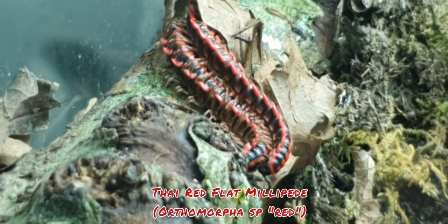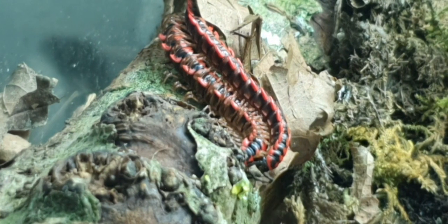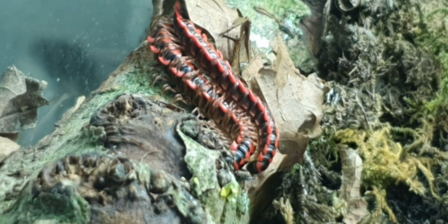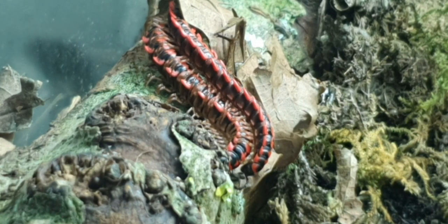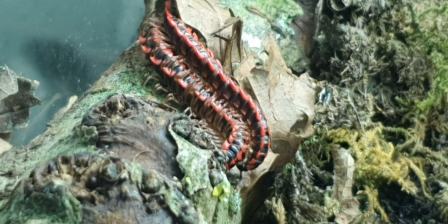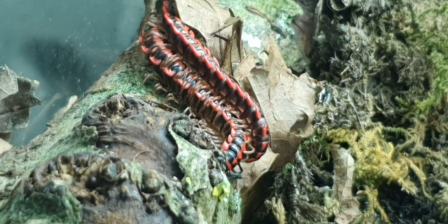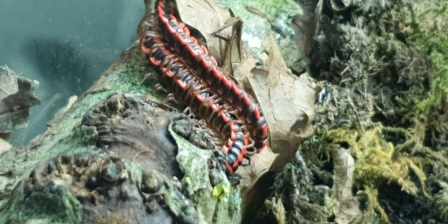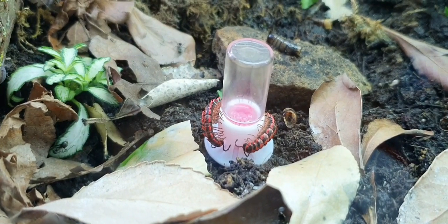I absolutely love these red tie flat millipedes. They're an arboreal species, which means they spend most of their time on the surface, and I get to watch them. What they're doing right now is the male is courting the female. He gets on her back and uses his legs to massage her back until she is accepting. This is a constant thing in the tank at the minute. Quite often when I see them, that's what they're doing.